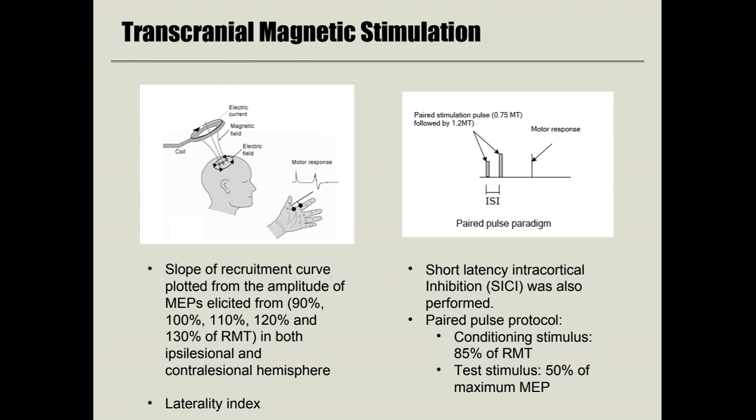So that's transcranial magnetic stimulation, but I don't really have a lot of time to explain that. But I'm just going to move on. For any of you who does transcranial magnetic stimulation, come, let's have a chat about it at any point in time.